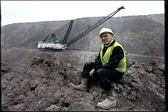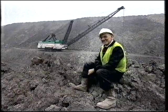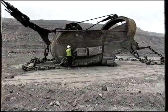You might think it belongs to RJB Mining, but it doesn't. It belongs to me. That's mine. That's my baby. But it's a good muck shifting machine. And muck shifting is what the business is all about.